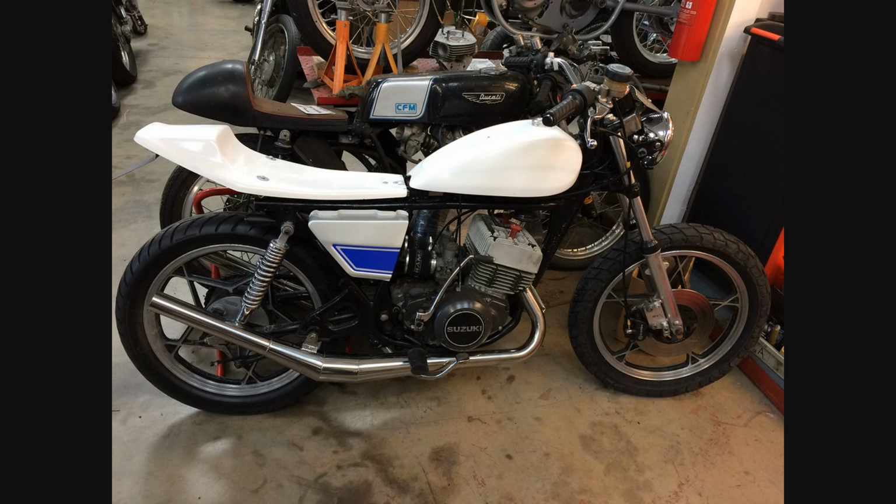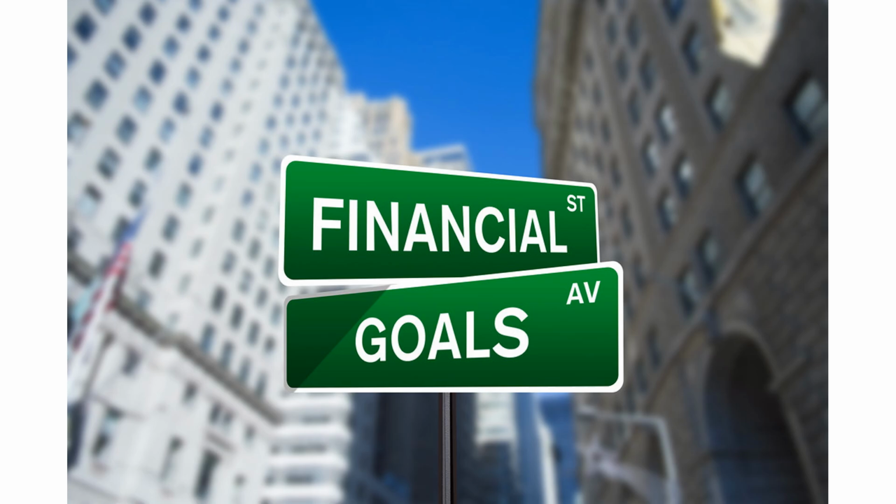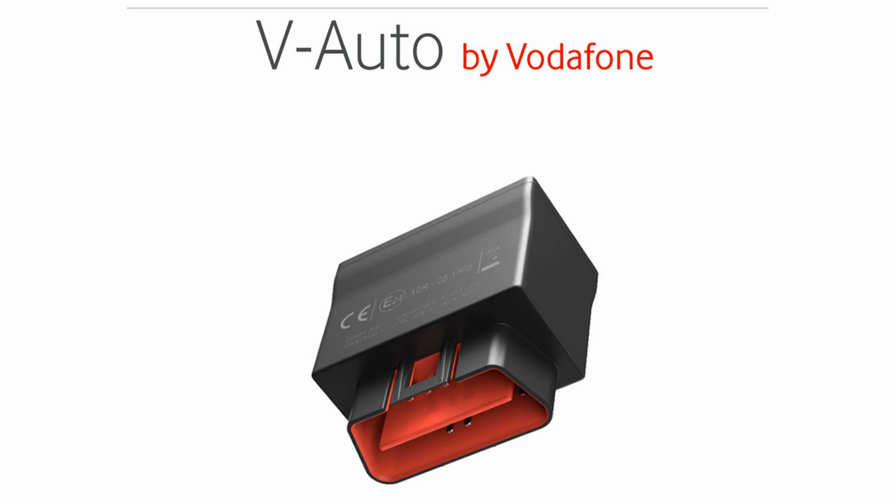Finally, make sure to track your progress towards your goals. This will help you stay motivated and make adjustments to your budget as needed. By setting financial goals, you'll have a clear roadmap for your budget and be more likely to achieve the financial success you desire.